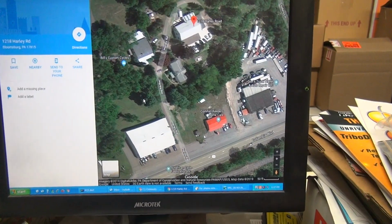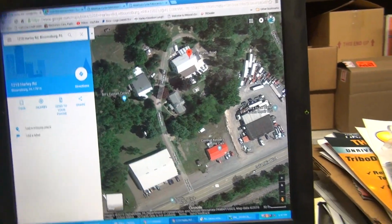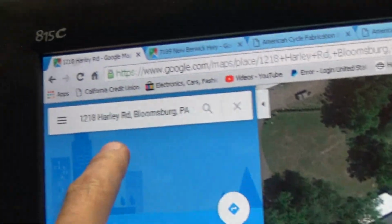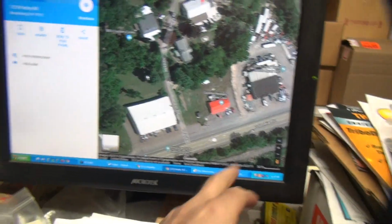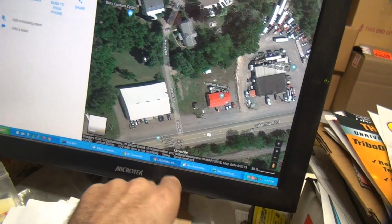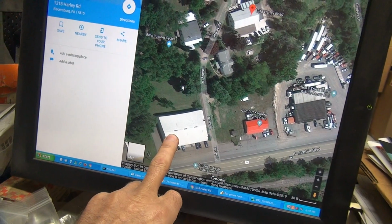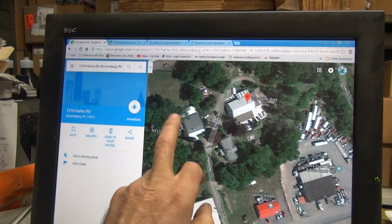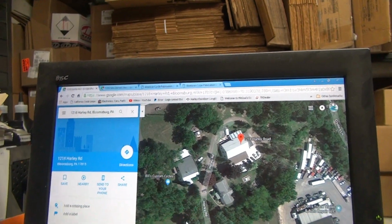There's the picture I wanted. Alright, there's your top view of what's going on, satellite view. So this is actually the address right here of where he's located. This is the main thoroughfare, Columbia Boulevard. This is Bill's Custom Cycle. It's a good place to go visit. This is Bill's Custom Cycle up here.